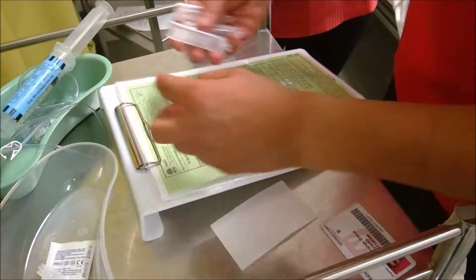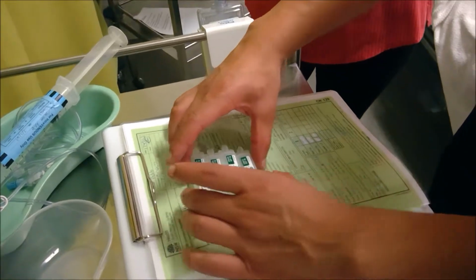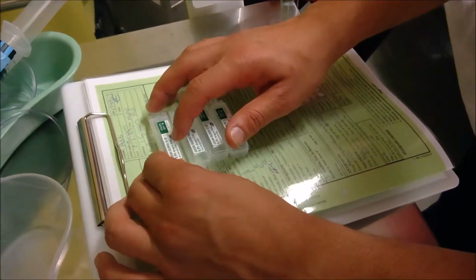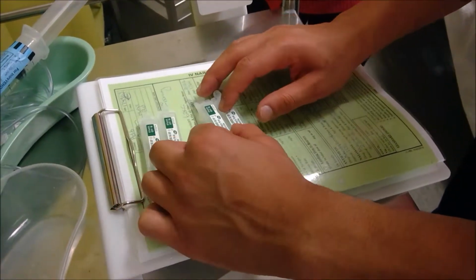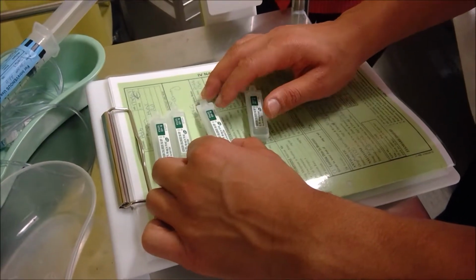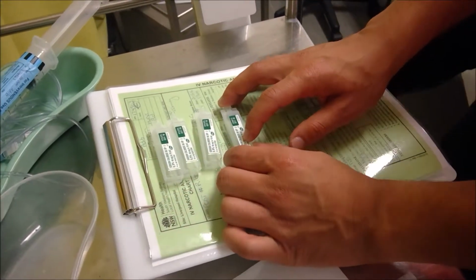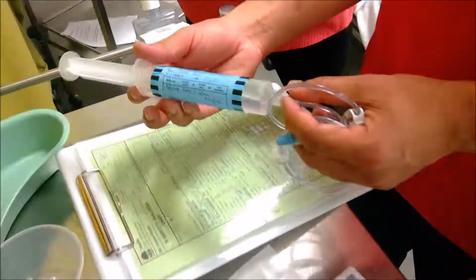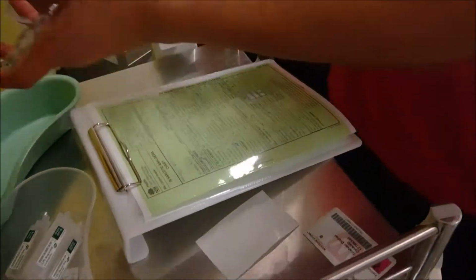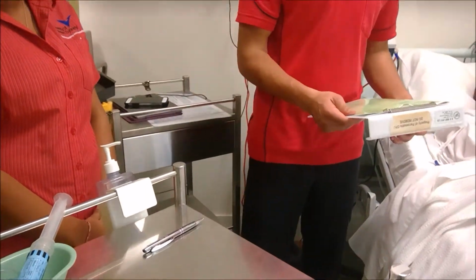For the diluent, we use normal saline. We used 4 vials, which is 40 milliliters altogether. Each vial contains 10 milliliters of normal saline, which expires in 2018. Are you happy with that? Yes. And this is the syringe. Okay, can I get a second RN to do my second patient check? Yep.